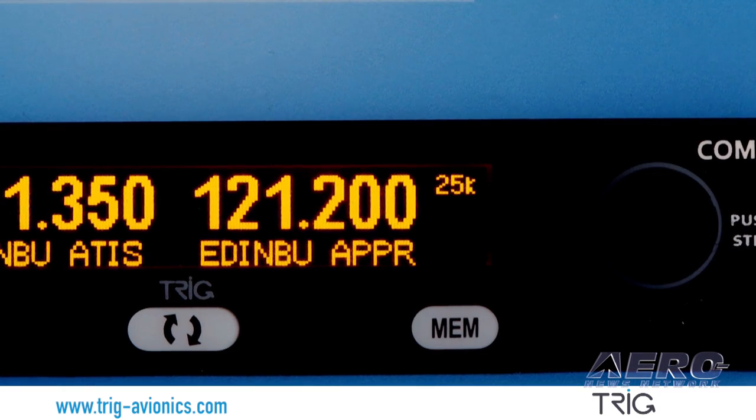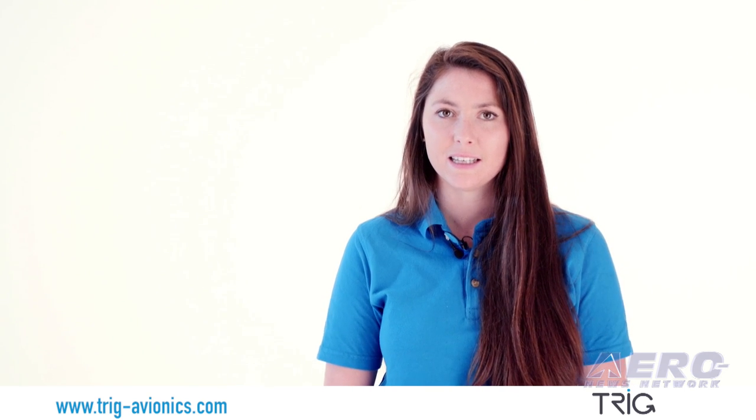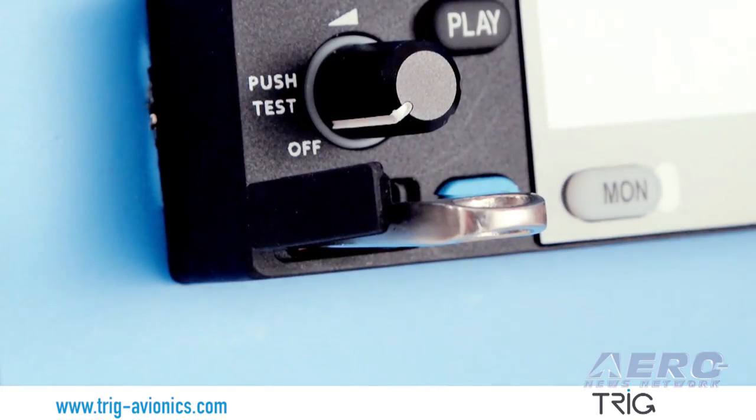Trig's TY96 stack radio is only 1.3 inches tall and saves valuable stack space. Its slimline design with no cooling fans means it's easier and cheaper to accommodate in an old stack. With a clear, bright display and a simple user interface, it includes a built-in stereo, two-place intercom, dual watch, and a database of over 200 frequencies that you can upload via USB.